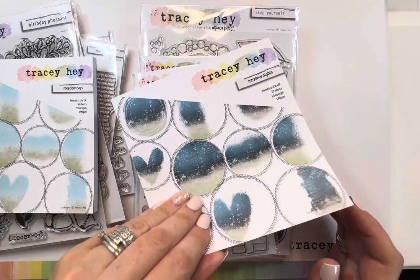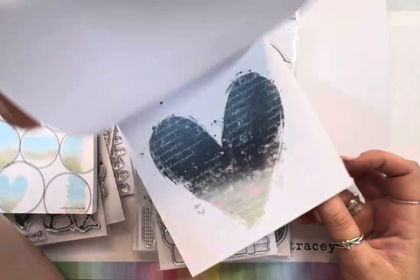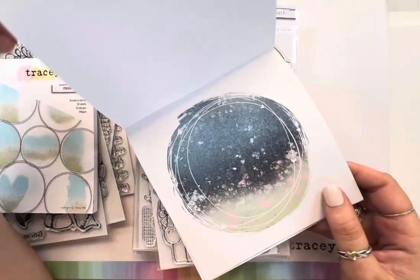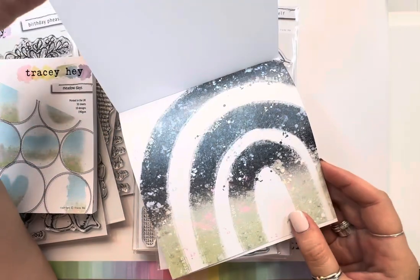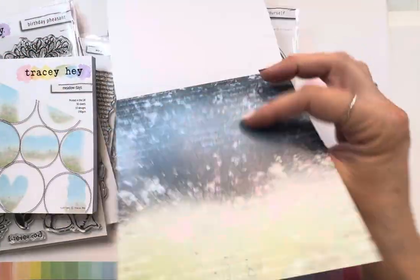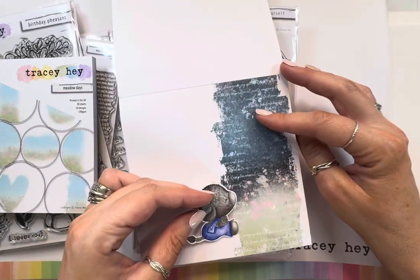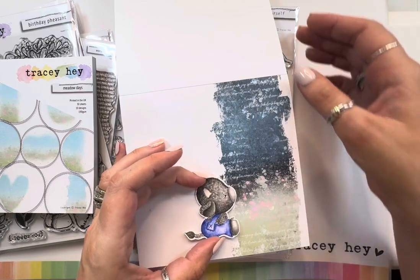So that's Meadow Days, and then we've got Meadow Nights, and this is probably my favourite one. I just love the colour palette on this, and it's exactly the same as the Meadow Days, but with a nighttime scene instead of the daytime. So they're really good. They just make instant backgrounds, so you could just literally take a character and pop a character onto the background there, and you've just got an instant card.